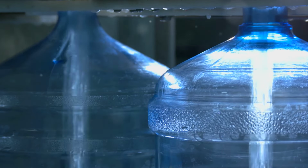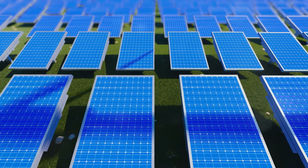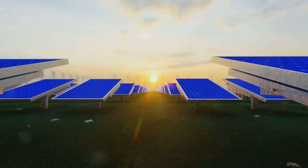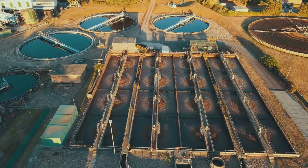But what if you don't have a heat source? That's where the sun comes in. Solar disinfection, or SODIS, is a method that involves filling a clear plastic bottle with water and leaving it in direct sunlight for a minimum of 6 hours. The sun's UV rays work to kill harmful pathogens.